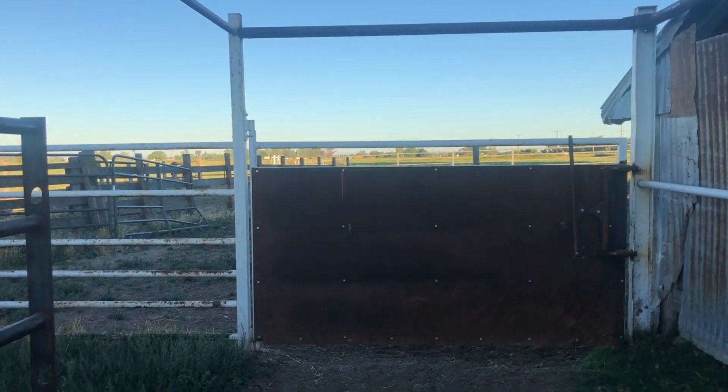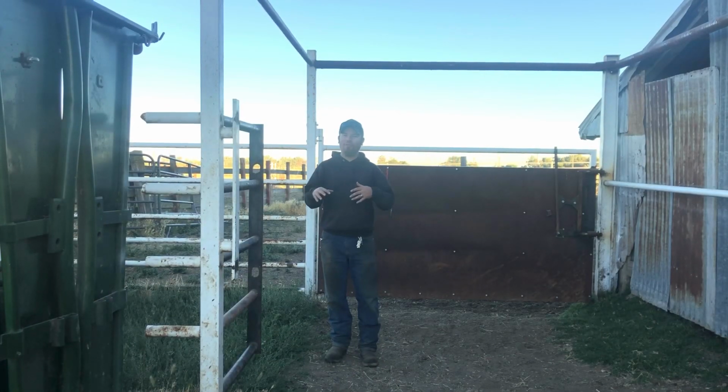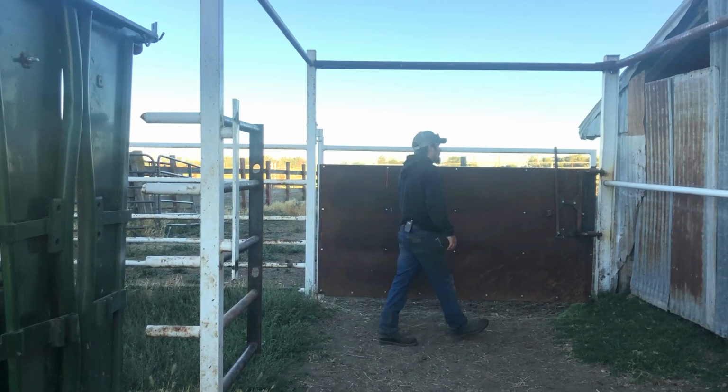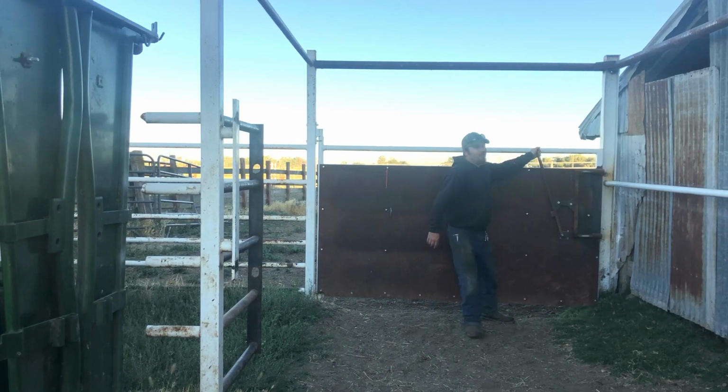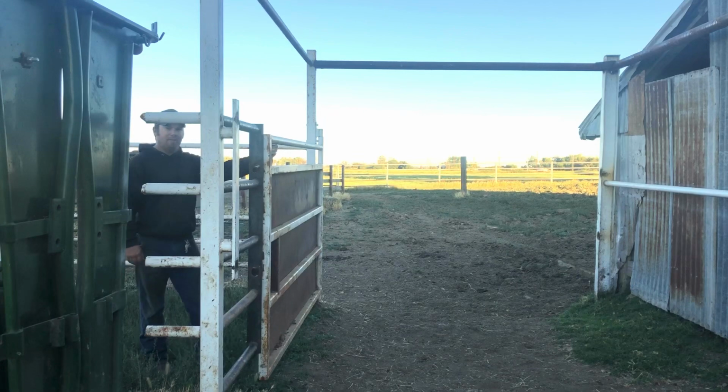Now, once they're here, we have a couple of options of what we can do. When the animal is done in the chute, the majority of the time I just want to kick them out and back into the main corral because I'm completely done with them. So when I release them from the chute, this gate will be open, and now they have a clear pathway to get back out to where they want to be.